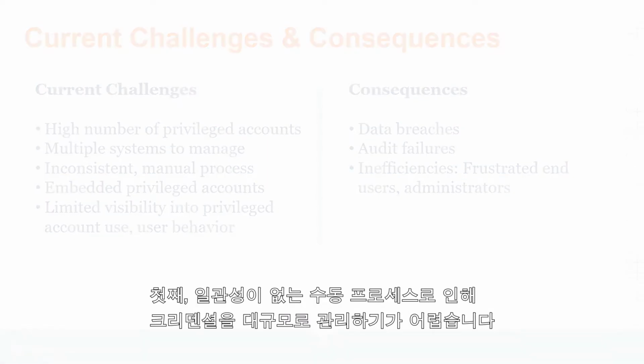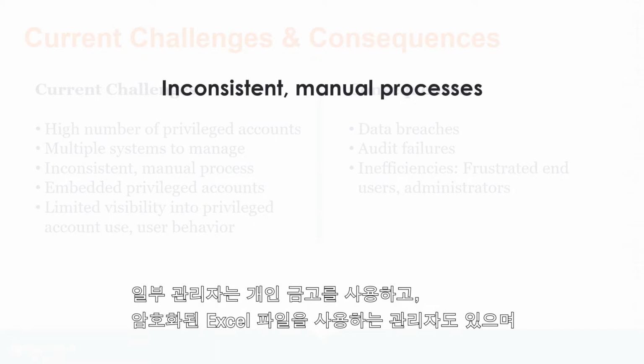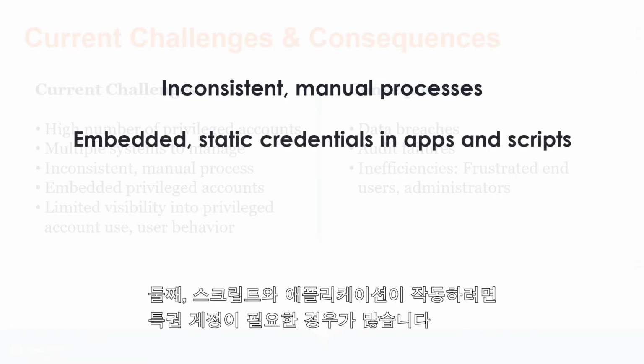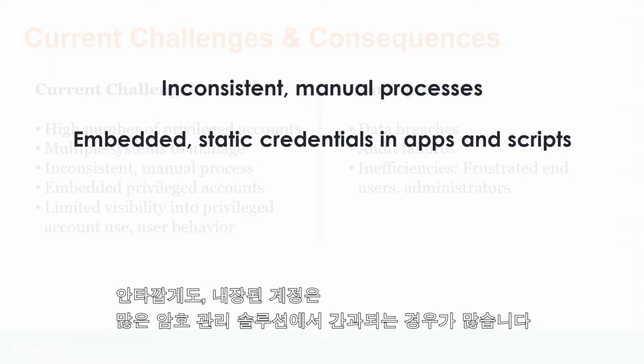First, inconsistent manual processes make it difficult to manage credentials at scale. Some administrators use a personal safe, others an encrypted Excel file, while others may even use a text document on a file share. Second, privileged accounts are often required for scripts and applications to work. These are often embedded as static credentials within these applications and scripts. Unfortunately, embedded accounts are often overlooked by many password management solutions.